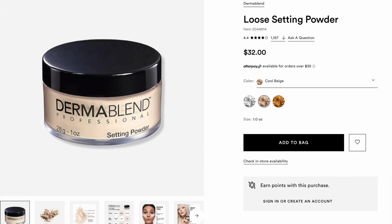Those are also online only. Then you have the Dermablend setting powder. I don't really know too much about Dermablend.